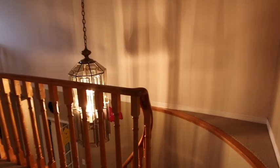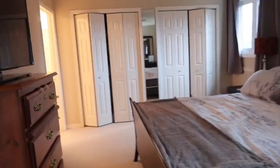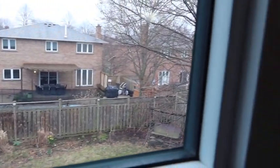Now going to my room. This is my room. Right there. We'll look out the window so you can see the view. It's raining outside right now. There you go.